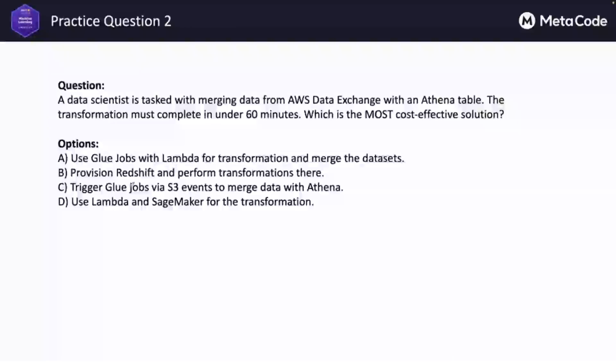And here is another question to test your knowledge. A data scientist is tasked with merging data from AWS Data Exchange with an Athena table. The transformation must complete in under 60 minutes. Which is the most cost-effective solution? Option A, use Glue jobs with Lambda for transformation and merge the dataset. Option B, provision Redshift and perform the transformation there. Option C, trigger Glue jobs via S3 events to merge data with Athena. Option D, use Lambda and SageMaker for the transformation.